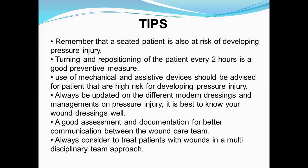Tips, I would always say that whatever your patient's condition, if they are bedridden, wheelchair bound, or even an ambulatory patient, proper turning and repositioning and of course mobility is advised, a good measure to prevent pressure injury from happening to your patient. It is also best to use mechanically assisted devices for patients who are with pressure injury. Make sure that the team is well updated and informed, especially when you create an assessment tool so that it will be effective, especially when filling up the forms.